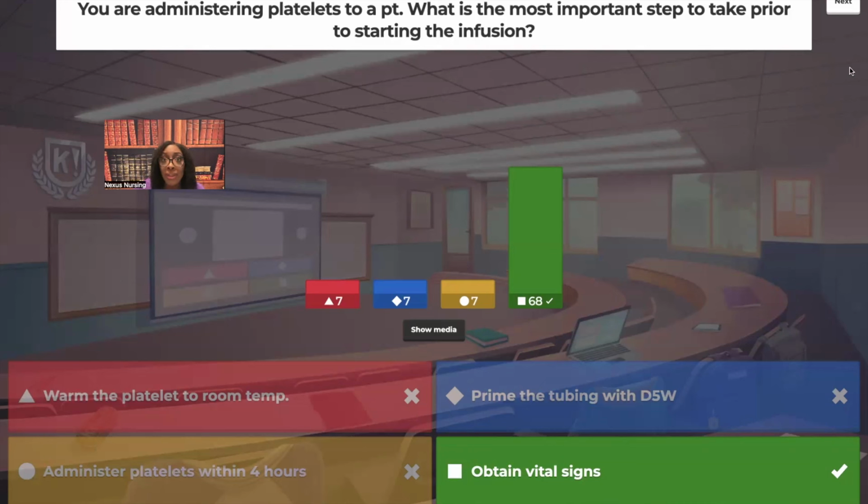We're talking about what? Platelets. Remember, platelets cause clotting. Platelets have to be infused quickly. And when I say quickly, I mean within 30, 60 minutes, 60 minutes top. Okay? Read very closely. Platelets, 30 to 60 minutes. Packed RBCs, up to 4 hours. 4 hours is the max. Make sure you guys know the difference in that. And those were the options. The correct answer is vital signs.